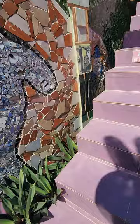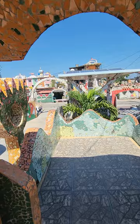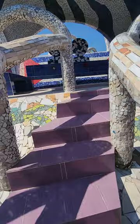Three ships in the middle. It's like all the Spanish gardens. Christopher Columbus ships. Wow. Crazy, even the railings.